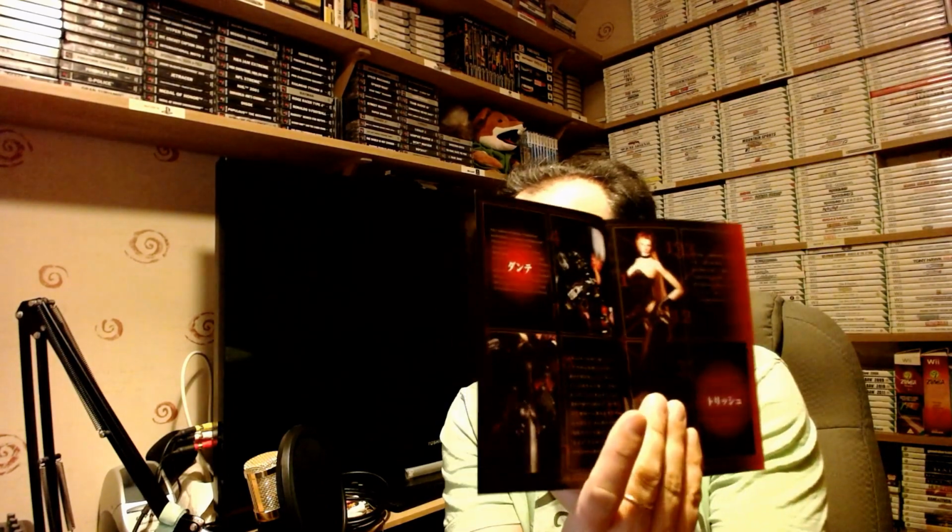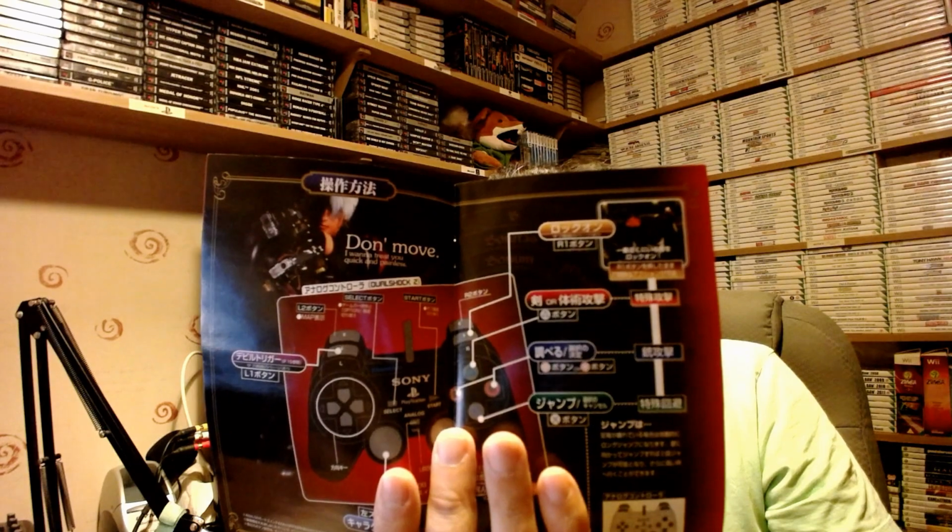I do actually own, I'll just show you that you can see probably. Oh, I keep finding these half-naked women in the manuals. There's another one there as well. There we go. You can see some Japanese writing on that one. I actually do own the English language version of this, so I've got this and Devil May Cry 3. But I found this at a car boot sale and I thought, well, it's just worth picking up because it's a Japanese copy. It's a bit different, isn't it?